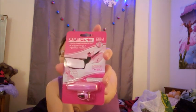Next, what do we have? What's that? Oh, that's masking tape. We don't want masking tape. What's this? There we go. Okay. We have an LED easy read light that clips onto your glasses. I paid $3 for this, I think. I don't know. Do I have a receipt? Yes, I do. I have no idea what I paid for. It doesn't tell me. Yeah, probably $3. I really don't know.